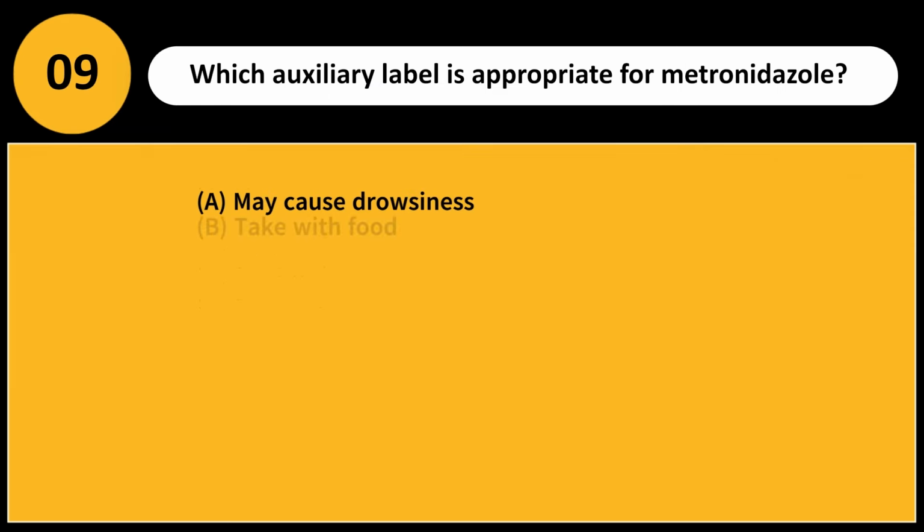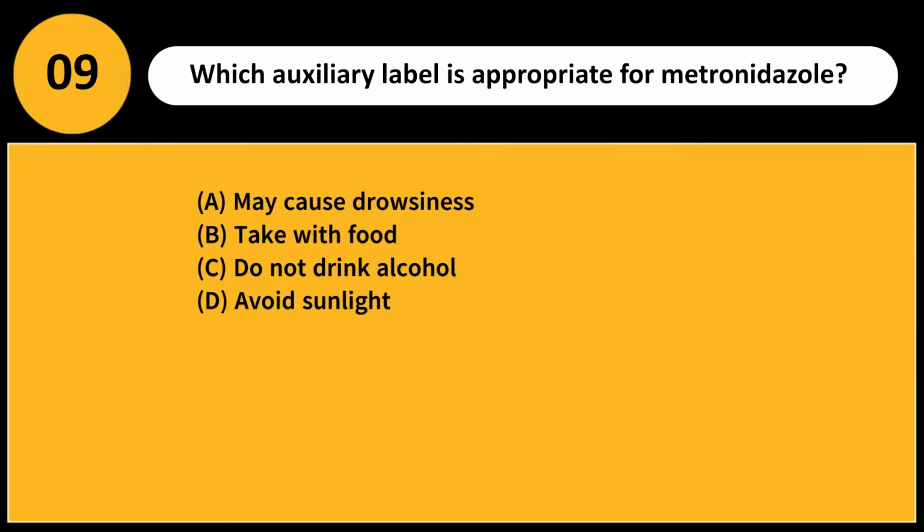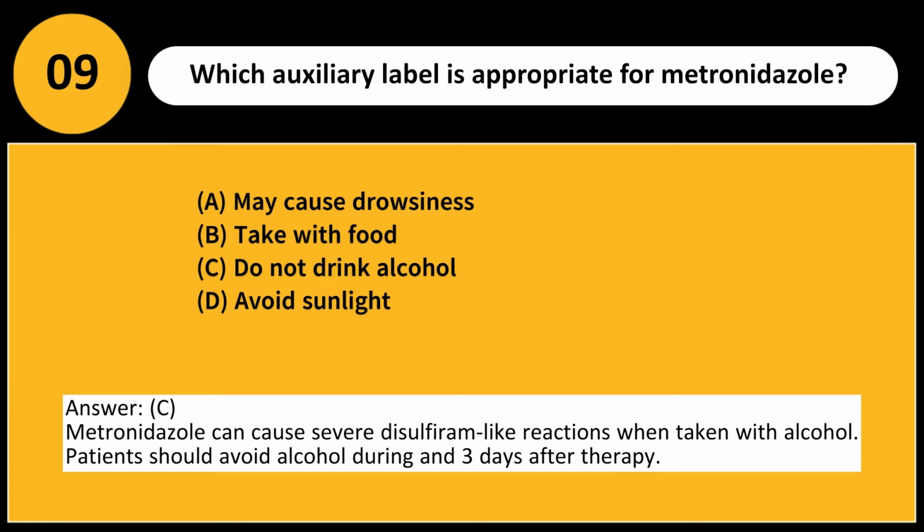Which auxiliary label is appropriate for metronidazole? A. May cause drowsiness. B. Take with food. C. Do not drink alcohol. D. Avoid sunlight. Answer C. Metronidazole can cause severe disulfiram-like reactions when taken with alcohol. Patients should avoid alcohol during and 3 days after therapy.